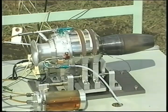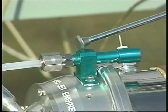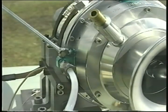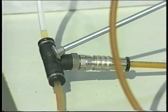Let's now take a look at the J450 components. This is the fuel block with the fuel line in it. On the top is the oil block with the oil line down to the oil tank. On the other side of the J450 is the pressure block, and this also has a line to the oil tank giving pressure to it. This is a T-fitting where the pressure gauge is plugged in to see the pressure of the compressor.